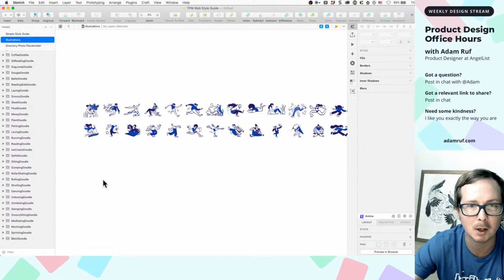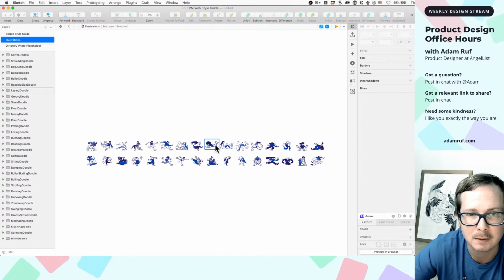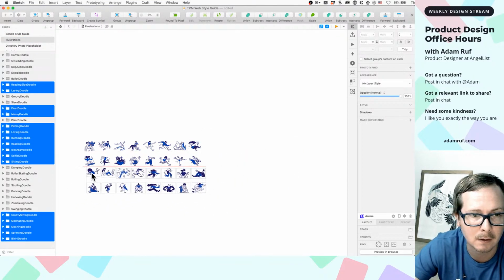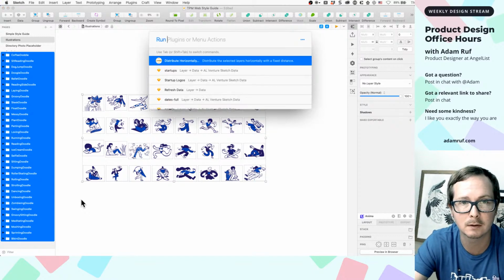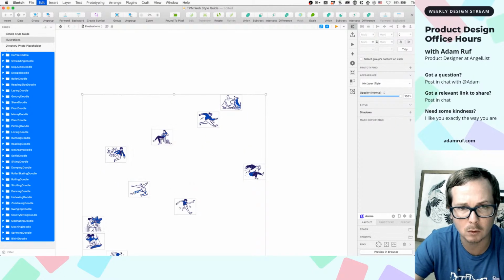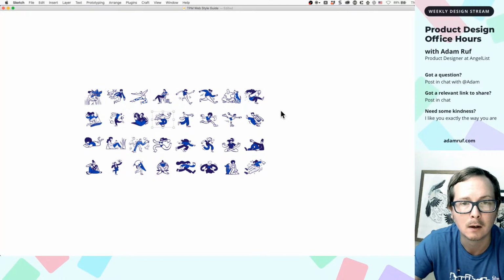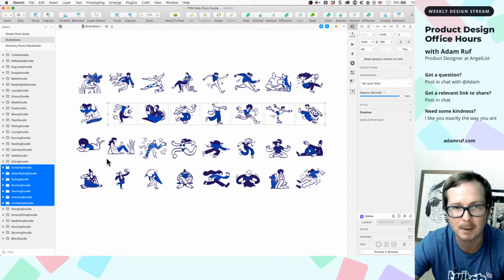But I probably need even smaller. So can I do a perfect grab again? I want 5. How many are there? 3, 6, 9, 12, 16. So there are 32. So let's do 4 rows of 8. 3, 4, 5, 6, 7, 8. Now I'm kind of using math to cheat. Nice. All right, and then I can distribute these vertically. Same, 64. Oh no, what the heck? Why did it do that? All right, let's not do that. Let's just leave it alone. It doesn't matter. The spacing doesn't matter. Cool. All right.